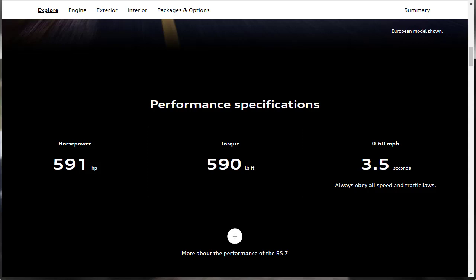These basic performance specifications we already covered in the overview, but it's worth going over again. Horsepower, 591 horsepower, 590 torque, 0 to 60, 3.5 seconds, and they tell you please obey all speed and traffic laws, like don't go out there being an idiot in our super fast car.